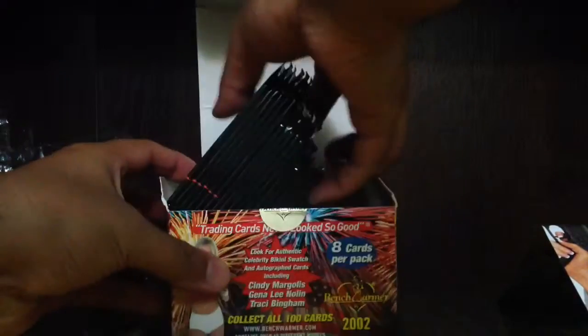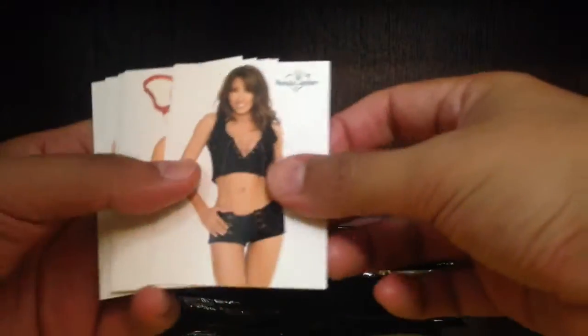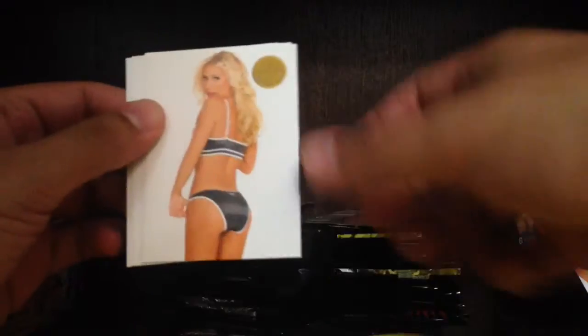So there's a lot of packs in here. Jeez. There's tons. I hope they're not sticking together, because if they're sticking together, it might take forever to break this. All right, so here we go. Just gonna go base, base, base.